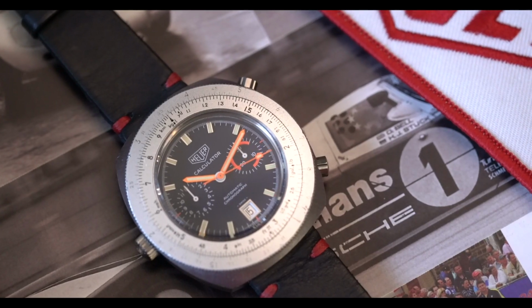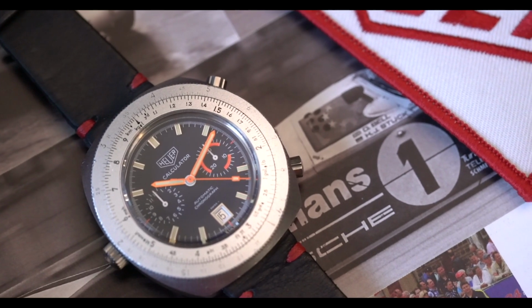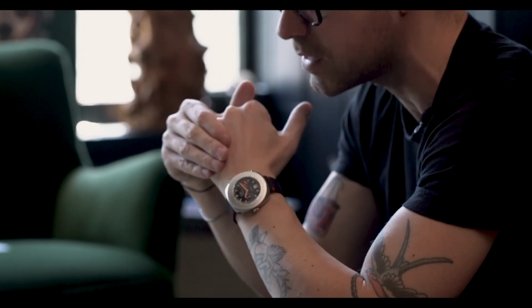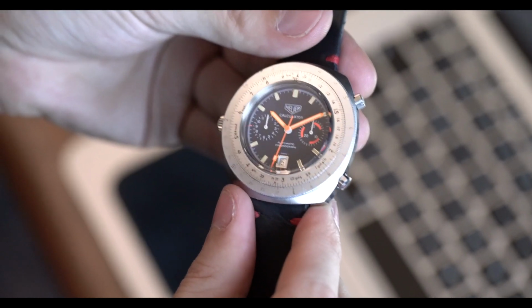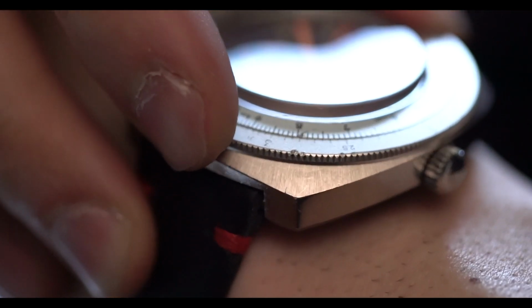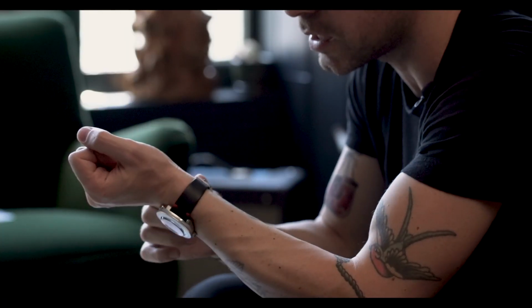So the Heuer Calculator Automatic Chronograph, reference 110.633, is clearly an oversized, tonneau-shaped, water-resistant, self-winding stainless steel wristwatch with round button chronograph pushers, registers, a date. Essentially, this has a very large outer rotating bezel with a sliding calculator, which is really awesome. So you can do all kinds of stuff with this outer rotating calculator. And yes, the watch is a chronograph.